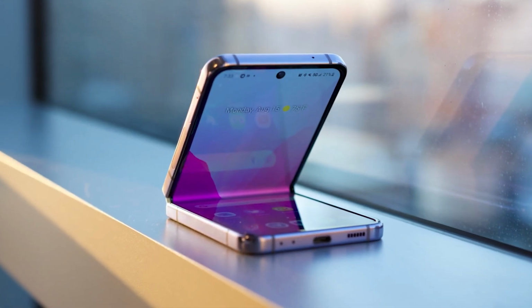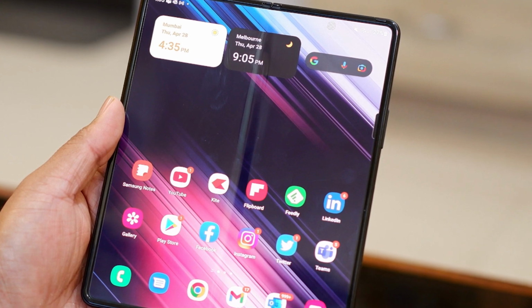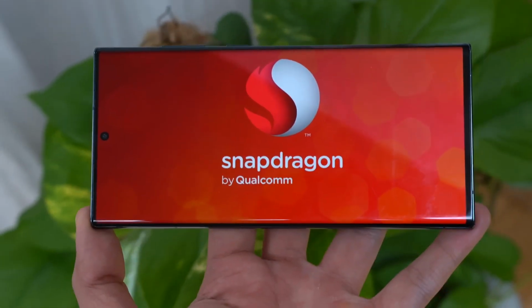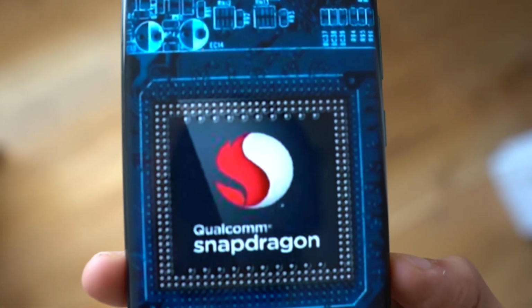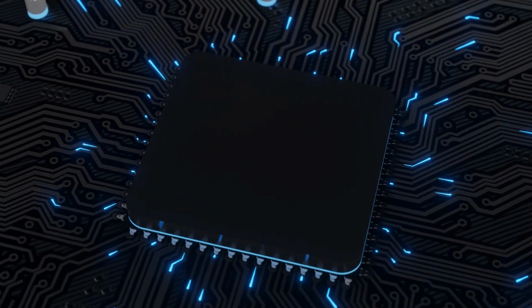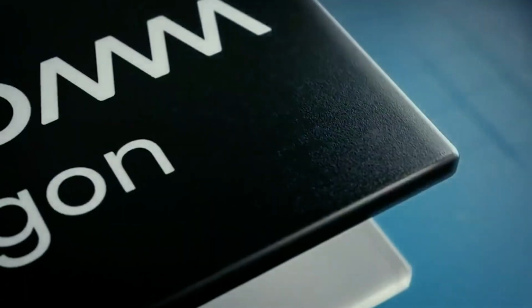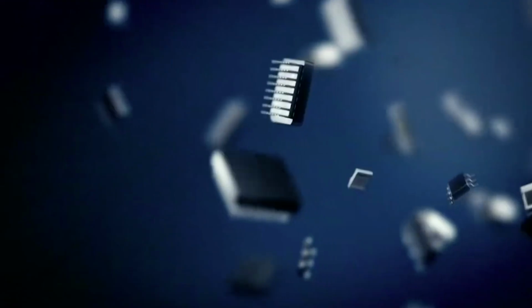Let's rewind a little. The Galaxy Z Flip 4 and the Galaxy Z Fold 4 were introduced by Samsung at the Galaxy Unpacked event that was held in August. However, rumors regarding the Samsung Galaxy S23 Ultra's potential Qualcomm Snapdragon 8 Gen 2 CPU surfaced just days before the launch. Additionally, two reliable sources recently confirmed that the forthcoming Snapdragon chipset will in fact power the gadget.